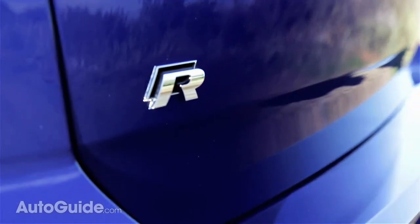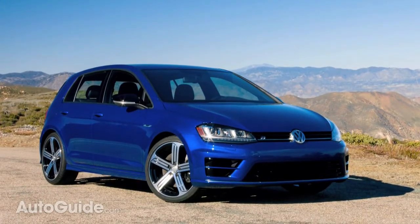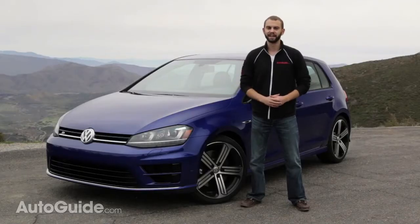in its own time. But they haven't stopped there, and for 2015, Lady Liberty is getting ready to take delivery of this, the very latest Golf R.